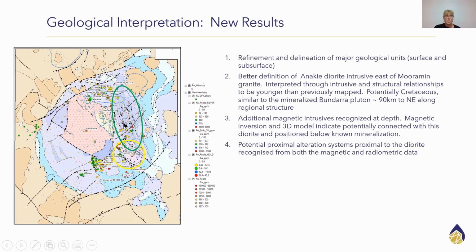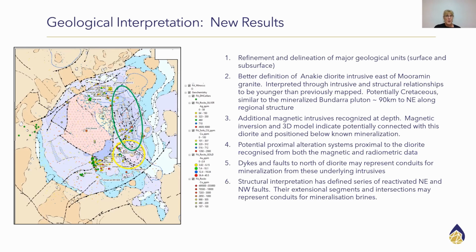The radiometrics confirmed what had already been noted. There was some alteration in some of the alteration systems, and in particular some increased potassium alteration around the diorite recognised from the radiometric data, but also the magnetic data. And so the dikes and the faults, we can see in the interpretation here north of the diorite, we think maybe represent conduits of the mineralisation from these underlying intrusives. The structural interpretation here has defined these northwest and northeast structures, where there are extensional sections, either the intersections of the faults or the extensional segments of these faults, that could represent good locations for deposition of mineralisation. So our targeting work will be focused on the combination of all the information we've got from this study.